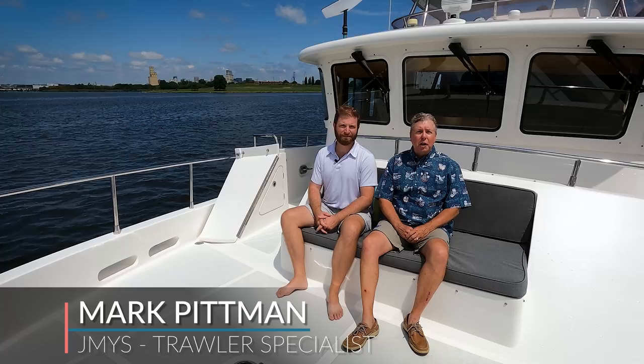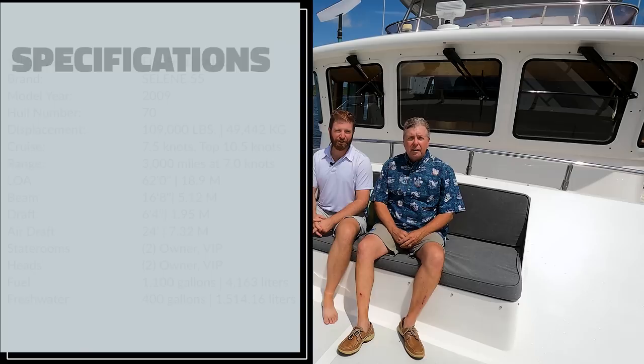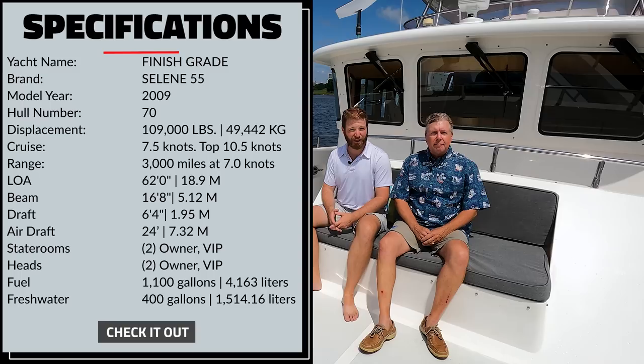Sure. Finish Grade is a 2009 Selene 55 wide body. She's got a Cummins 405 horse main engine, NAIAD stabilizers, Westmar PTO get home systems, a lot of really great features on this boat that allow for some long cruising.